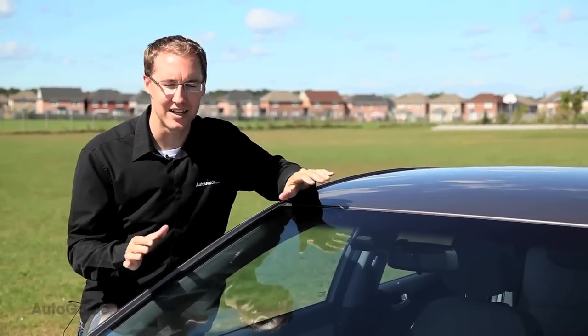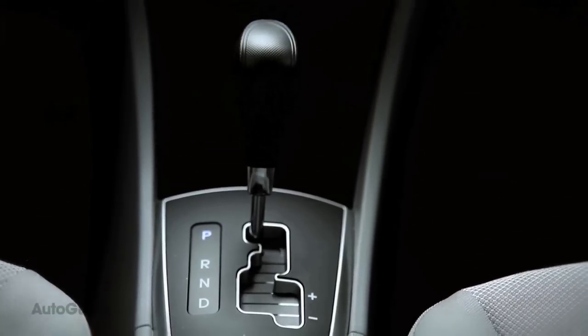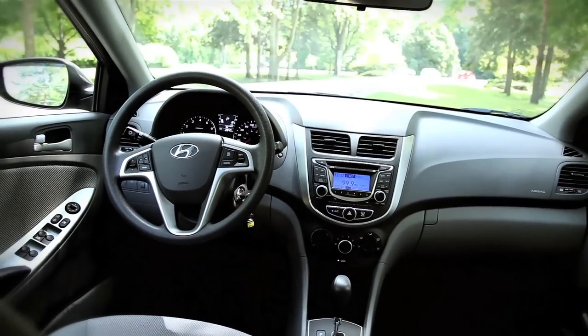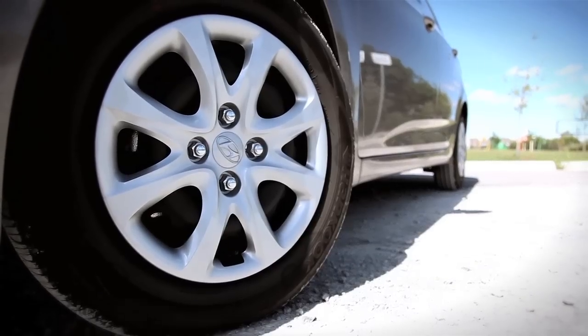If you want to get something like this, a GLS sedan with an automatic transmission, you're looking at $15,195. Add on an extra $1,300 for the premium package, and that'll give you, along with some of the items we mentioned already, the nice keyless entry, as well as some 16-inch aluminum wheels rather than these 14-inch hubcaps.